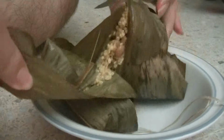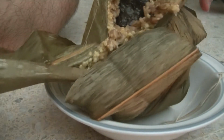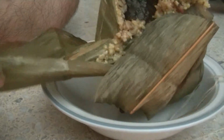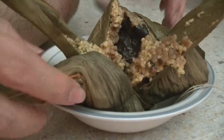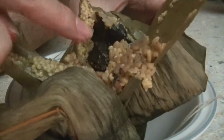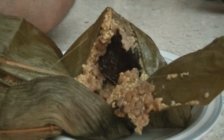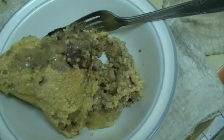This is definitely made from glutinous rice. Oh, what the? It's weird. Some kind of ball stuff. You can see there's a brown thing here. This I think is the mushroom. Okay, I'm going to do this properly. And it looks like this.